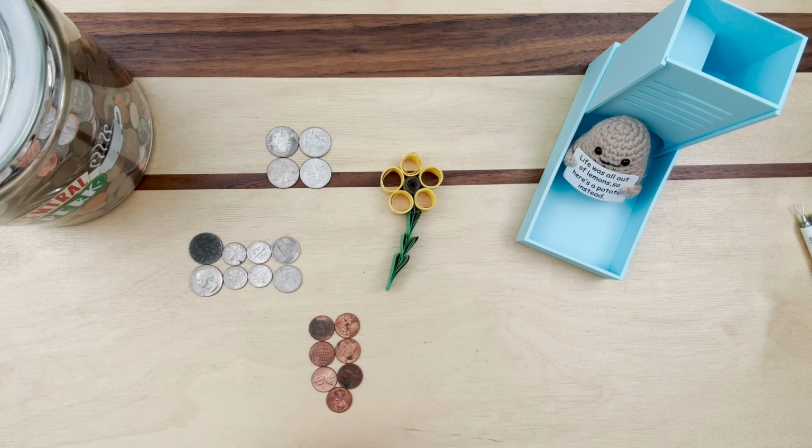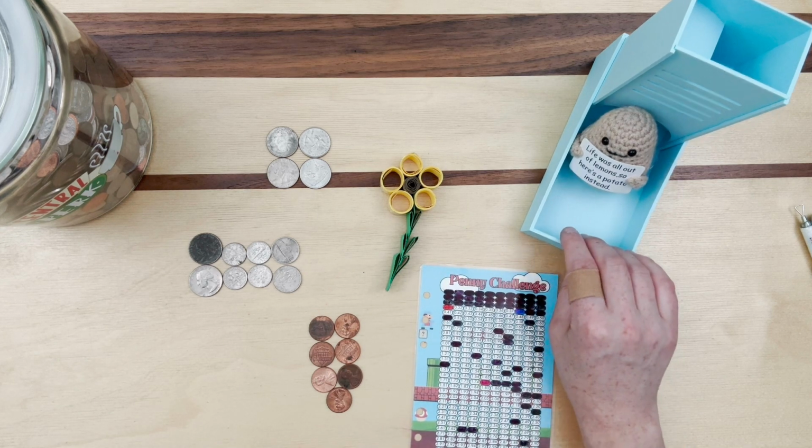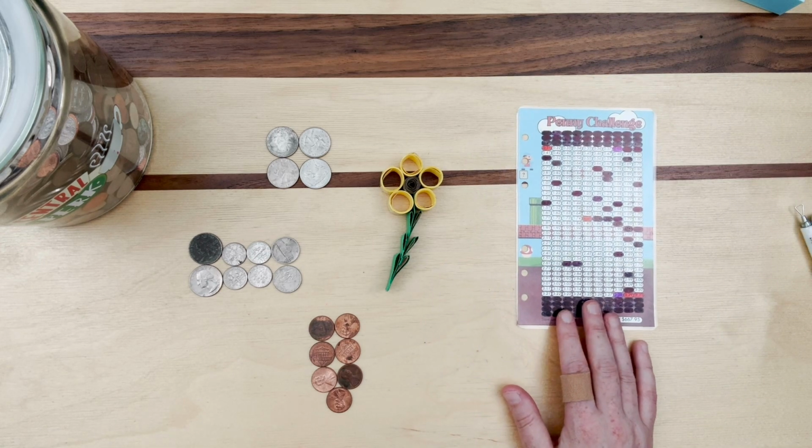So for today's video, we are going to start with our coins. I wanted to have that out right away. So we're going to start with our coin challenge. I'm going to move this out of the way. And this challenge is from Save with Sydney Bear.